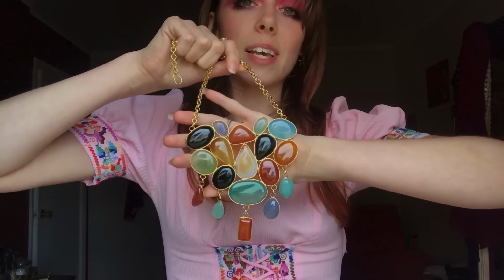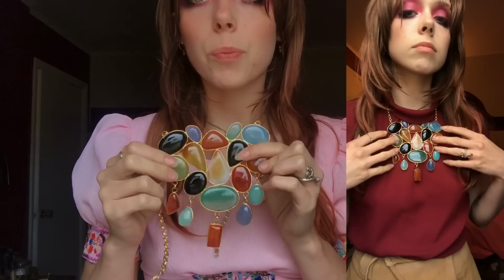Alright, here's a really cool necklace that I found thrifting. And I'm super excited about it because I looked up the designer online, and his stuff is really, really expensive. I couldn't find this exact necklace online to see what stones were in it because I was really curious. They're definitely real. And I think that this is just going to be super pretty.